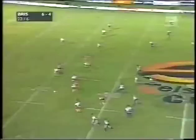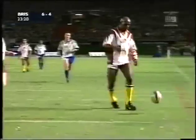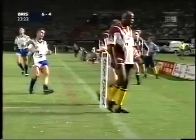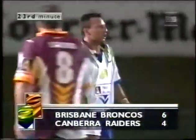Then Daly. Grubbing it, hitting it hard, but it's found touch now. I thought for a moment it was going to obligate the Broncos to pick it up. 6-4 then, the Broncos in front by 2.